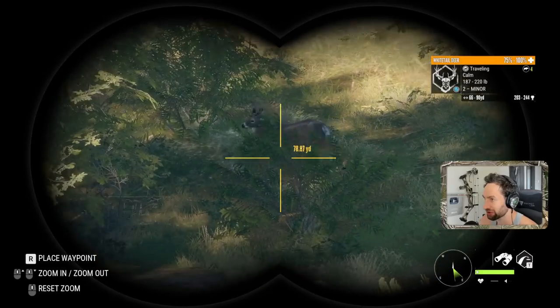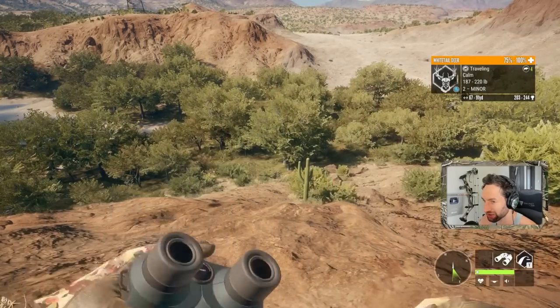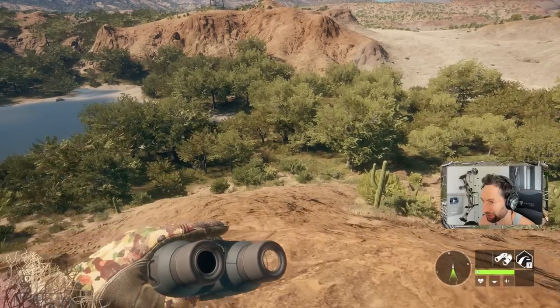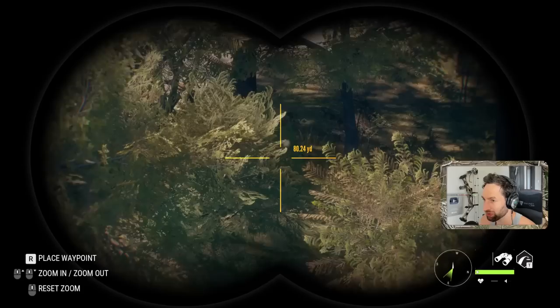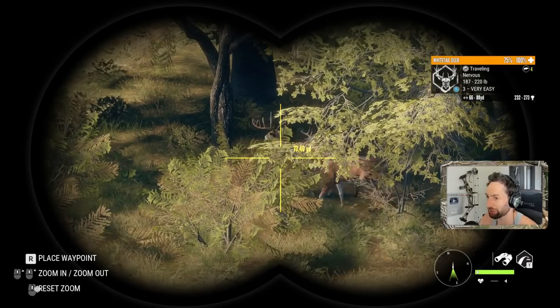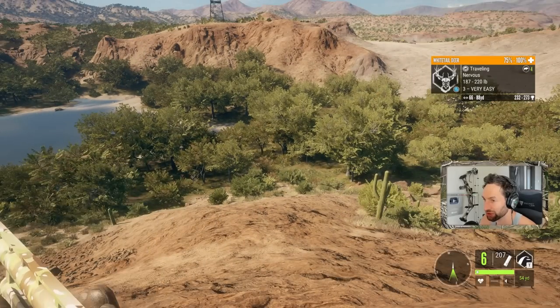All right, we're zeroed for 50. There's one of the big bucks right there, 70 yards out. It's not our diamond buck yet, but he should be coming out here any second now. What is that? Please tell me that wasn't it. Oh, that's not it either. Oh my god, but that's him. That's him. He's 80 yards out right there.